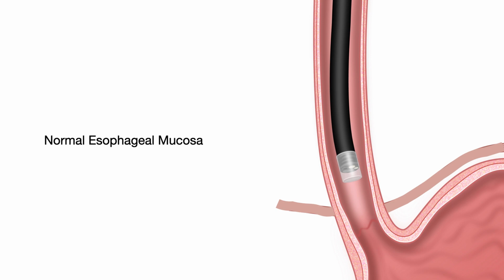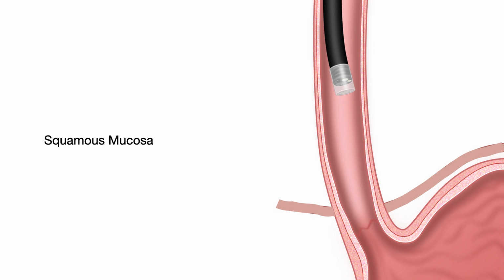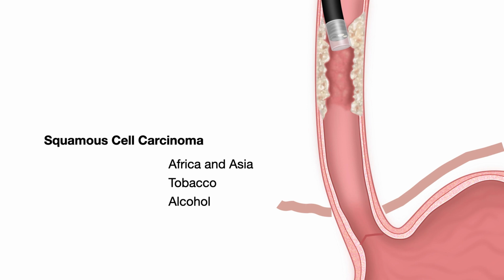So when we go down with the scope, as you can see here, the esophagus is lined by a nice pink squamous lining, and the GE junction is at the normal level, and there is no hiatal hernia. You examine the esophagus carefully, and from the squamous mucosa, squamous cell cancer develops. It is typically seen in the eastern part of Africa and the western part of Asia, and it's also seen in anyone who smokes heavily and drinks heavily. So those are the risk factors for esophageal cancer.